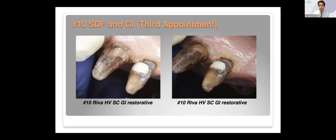Some insurances will cover it, but then they won't cover a restoration to go over it for 90 days. And if I want to put a restoration over it, I'd rather get the reimbursement for that restoration than the $12 that this company might give me for SDF for placing that. So you have to pay attention to what the rules are for your insurance company and look at it that way.